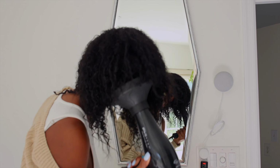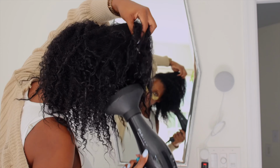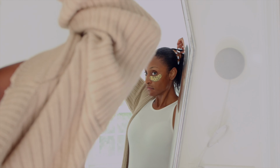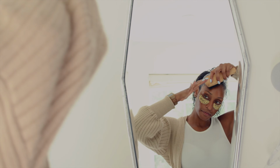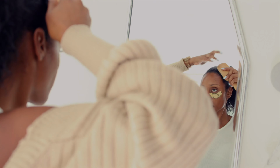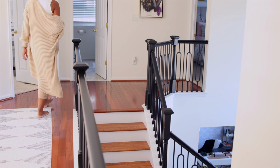I refreshed my hair this morning in the shower because, again, I had a little bit of extra time, and so I wanted to just dry my hair a little bit so that the rest of it can air dry. I did a slick back low ponytail. This look makes me feel really confident, really put together. Even though I'll be spending most of the day at home working, this is something that makes me feel really good to start the morning.